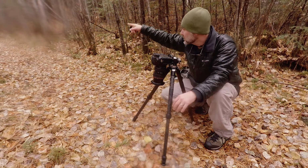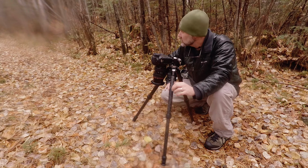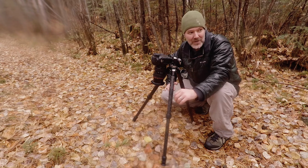So I'm gonna pack up, just head up over this ridge. I see some possible really great silhouettes of some pine trees ahead of me. We're gonna go check that out, see if there's anything to be had of that. And other than that, I'm just gonna continue to enjoy this rainy day.